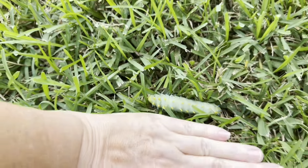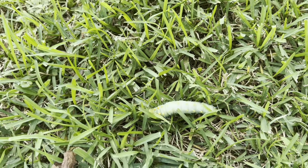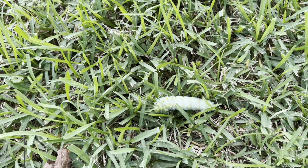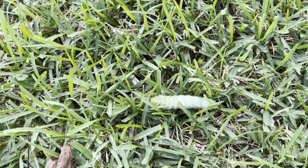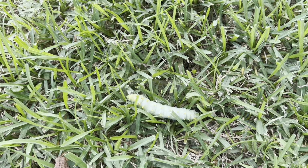And then I found this big guy. Look at it compared to my hand. He's pretty big. You gotta research and find out what exactly he is. Check him out.